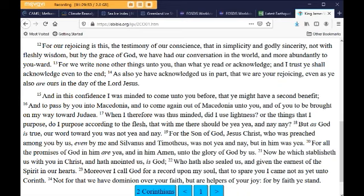Moreover, I call God for a record upon my soul, that to spare you I came not as yet unto Corinth. Not for that we have dominion over your faith, but are helpers of your joy, for by faith ye stand. 2 Corinthians chapter 1.